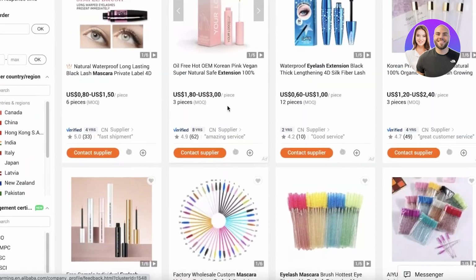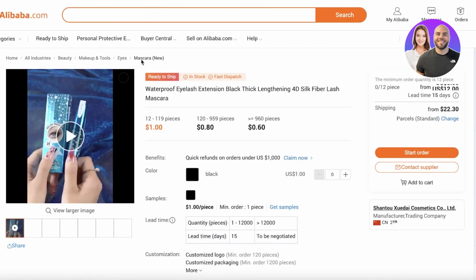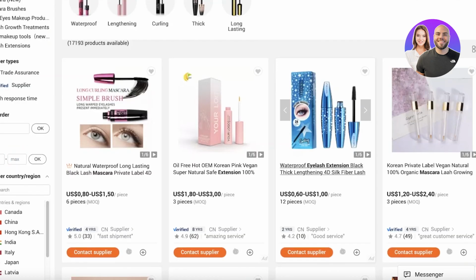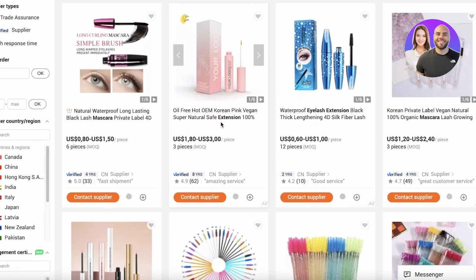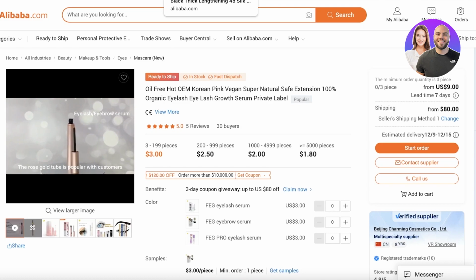Their products are very safe to use, and you can see that it's also called fiber silk lash extension mascara, so you can find it via that method as well. And if you're ordering in bulk, you can easily get a price for as low as $1, and the markup for these can go up to 100 times. So depending on the packaging, depending on how you're going to formulate the mascara, you can easily sell it to upwards of $100. Usually I would price it somewhere around $25.